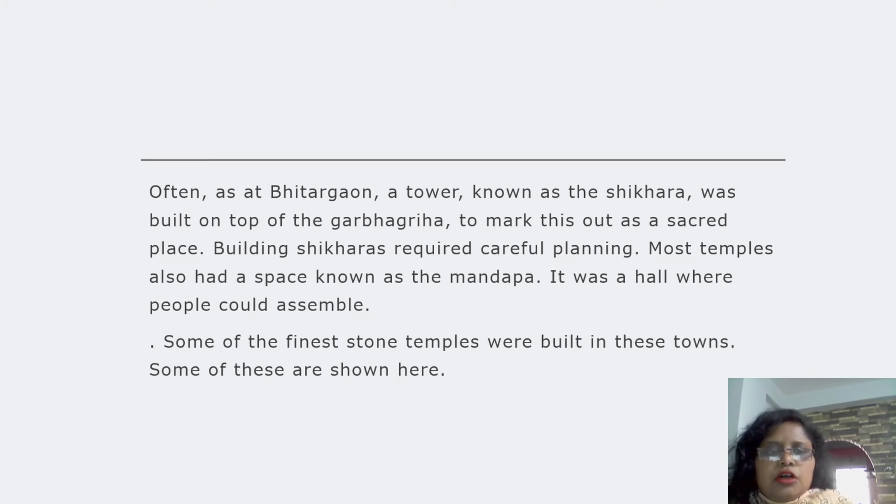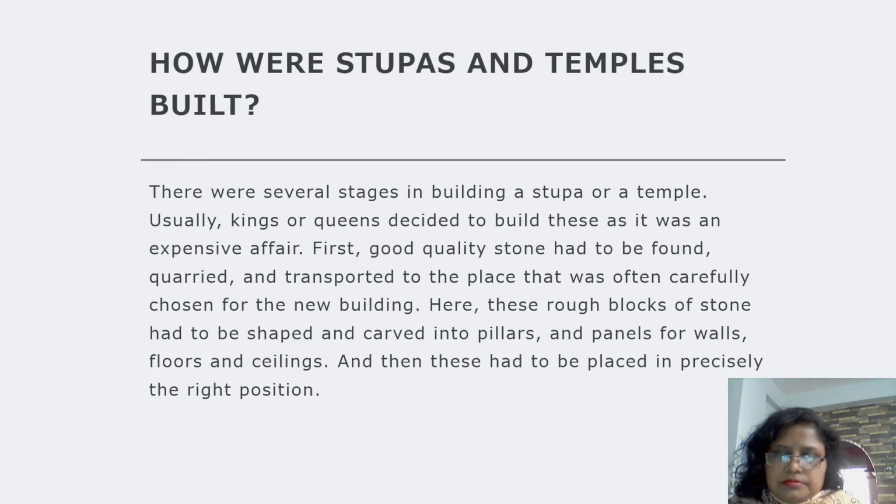Most temples also had a space known as the mandapa. It was a hall where people could assemble. How were stupas and temples built? There were several stages to building a stupa or temple. Usually kings and queens decided to build these, as it was an expensive affair.